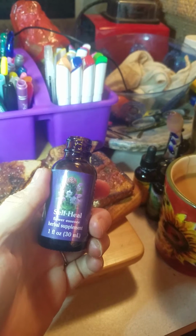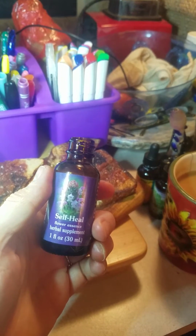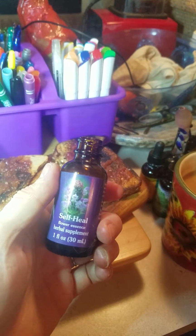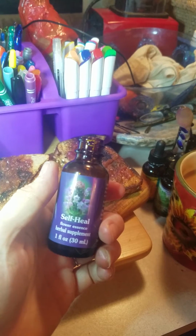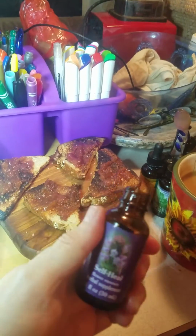Self-heal. This is great. This is a flower essence. I just finished this today. I did this past month. Wonderful formula. Definitely felt something uplifting. Now I like to keep it simple.